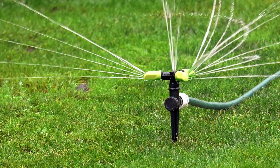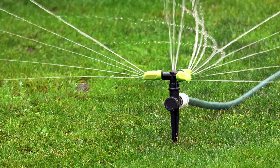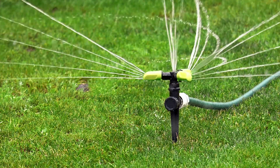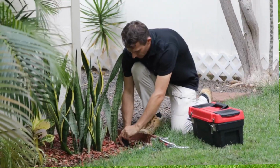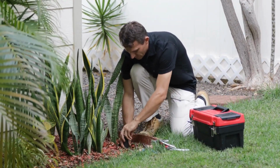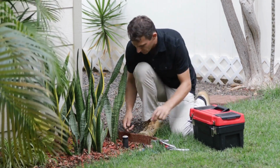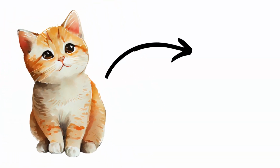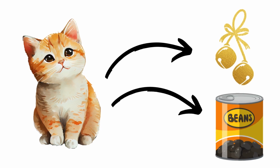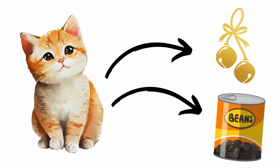Another neat trick is using scare tactics to keep the cats away. Cats are naturally pretty skittish, so things like motion-activated sprinklers or lights can startle them and discourage them from coming around. You can set these up in areas where you frequently see the cats, and they'll quickly learn that your yard is not a safe or comfortable place to hang out. You can also try setting up little noisemakers like bells or cans of beans that will rattle and scare them off when they jump up on a fence or other structure.